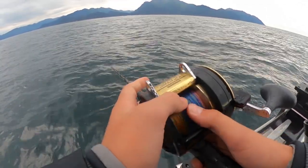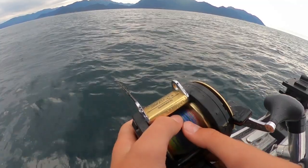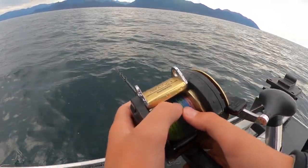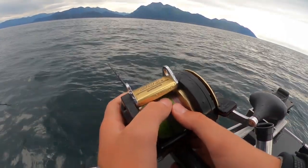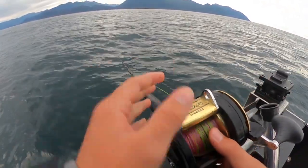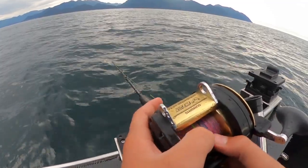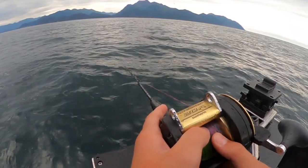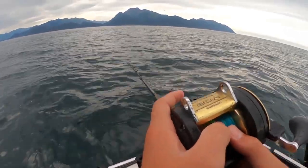Stay tuned. We just got out here. I will show you footage, but I'm just gonna do this first drop. I'll show you on the big camera just some stuff. We're doing the same thing, same guy, same boat, 100 pound braid, big Shimano reel. Like 180 feet down, 2 pound weight, big circle hook, and big chunks of herring.